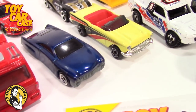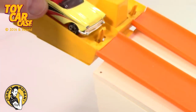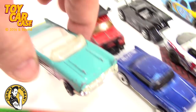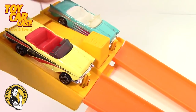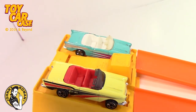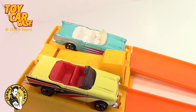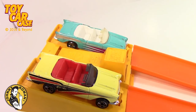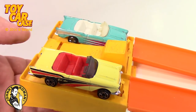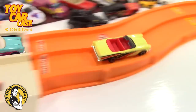Oh, what should we race first? How about these '57 Chevys? They're a little goofy, but hey. Convertible against convertible, one with a busted up shield. So which one is who? Ben can be the blue one. Elliot, the red interior. Ready? Ben and Elliot, here we go.